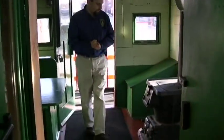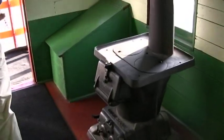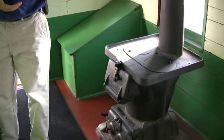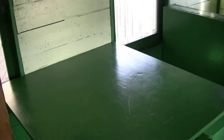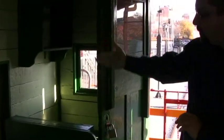Down on this end of the caboose, we have basically the kitchen and office area. As you can see, we have a stove here for the warmth and cooking purposes. We have a box here to hold the coal for that stove. We have a sink for washing up, for getting water for drinking. We also have what could double as both a dining room table and a desk space for the conductor and crew to fill out any forms or paperwork that they need to complete. And an area for them to separate all of their paperwork and office tools.